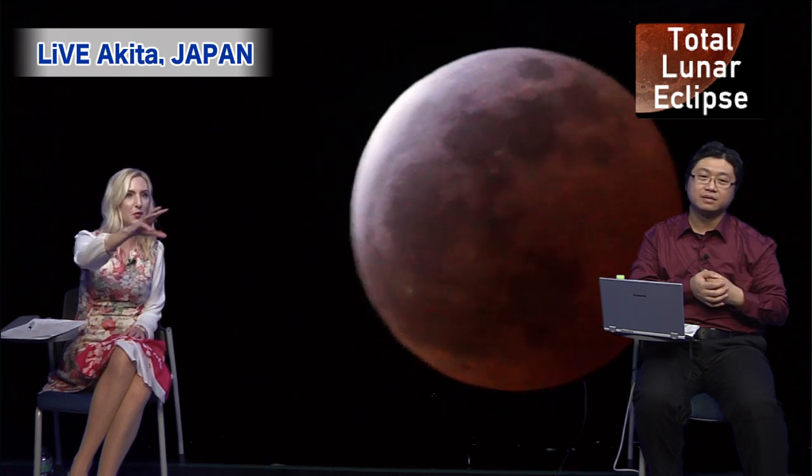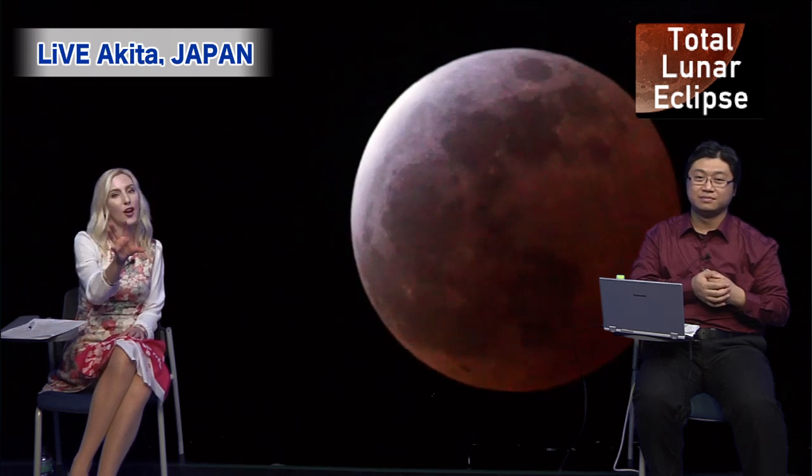And it's quite amazing, it's quite magical that everybody from different parts of the world right now, we're all looking at the same image of the moon. Not so? Yes, exactly. So no matter where you are, in China, the US or Australia, you're basically looking at the total lunar eclipse at the same time. Okay. So it's very interesting.